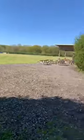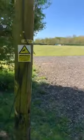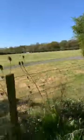You can't have a pee up here. There's cameras everywhere. If I'm having a pee, Kat will say, put your dinkle away, because we've got cameras everywhere up here. That's no word of a lie. Look at that. It does look nice.